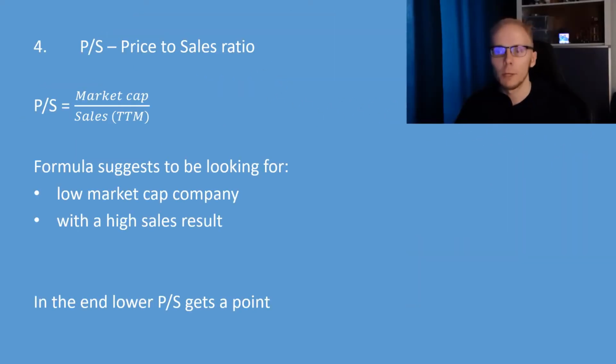Fourth factor is the price to sales ratio. It is calculated by taking the company's market cap and dividing it by the trailing 12 months worth of sales. The formula suggests to be looking for a company with a low market cap and a high result in sales. So in the end, the stock with the lowest price to sales ratio gets a point for this factor.